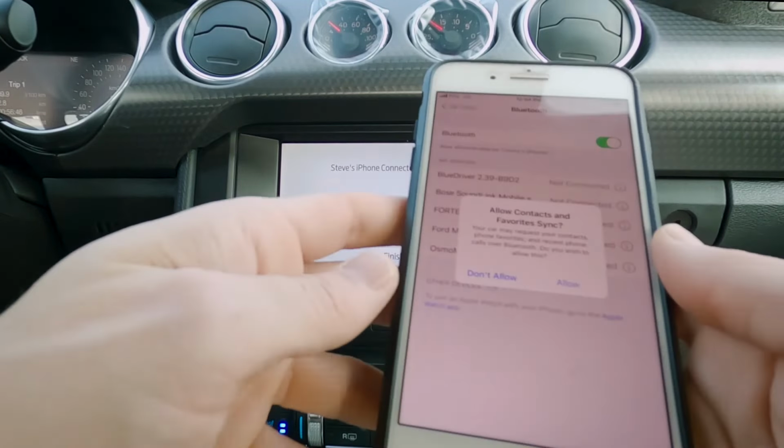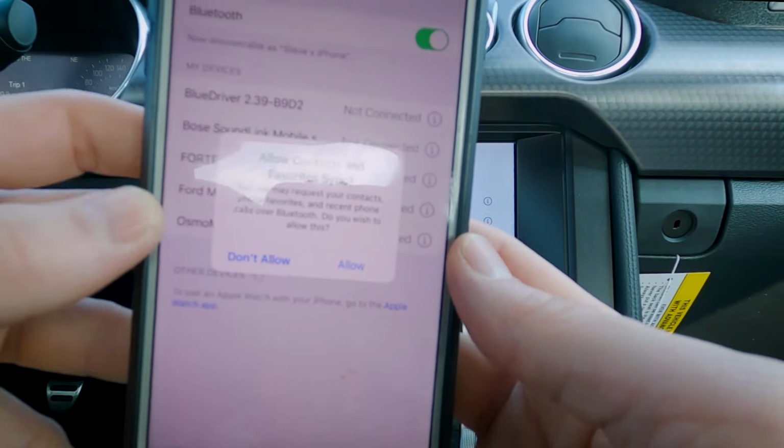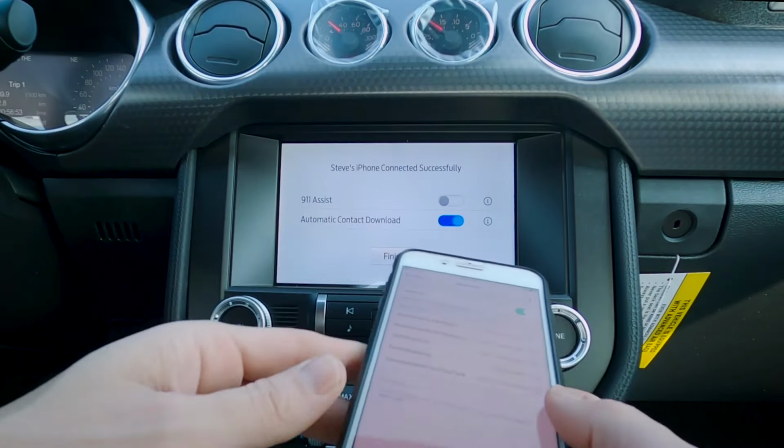Okay, so my phone is almost connected. Next up, on my phone, as you can see there, it's asking me if I want to allow my contacts and favorites to sync. Yeah, I'm hooking my phone up. I want to do that, so hit allow.